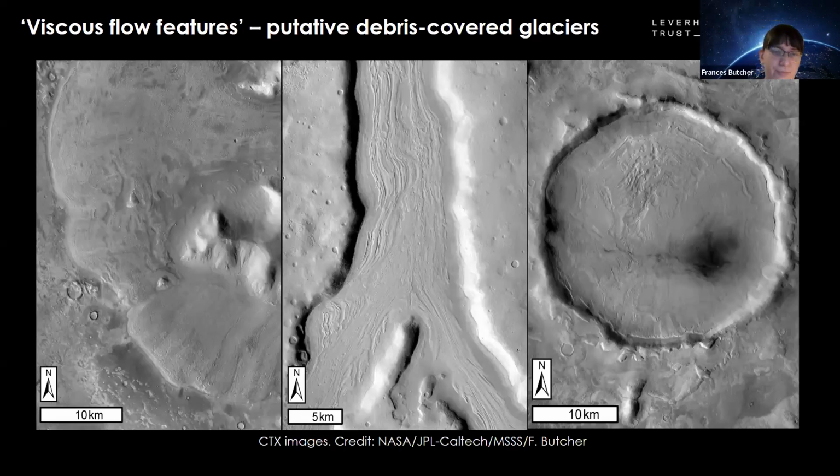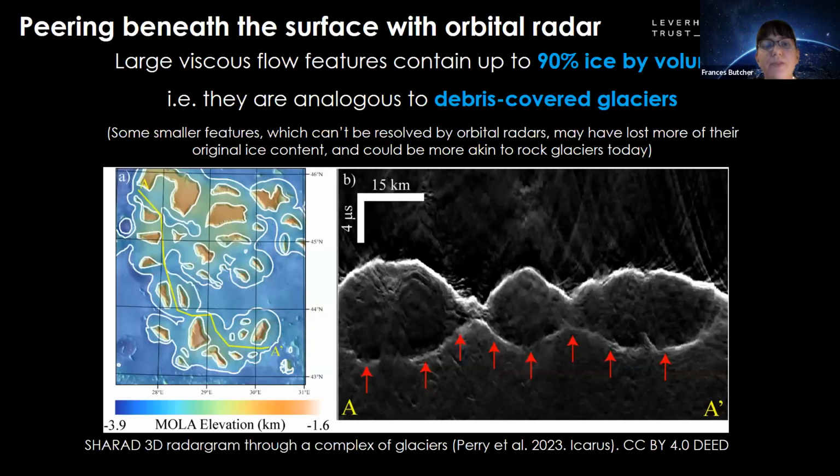We also have one of my favorites, which is something that we call viscous flow features that are actually thought to be debris-covered glaciers, put more simply. So we have three main types, three main large types. We have these topographically unconfined apron glaciers that you can see on the left-hand side, rather like Piedmont glaciers here on Earth. We also in the middle have large valley glaciers that flow down 100-kilometer long valleys in some cases. And then on the right-hand side is a very common feature on Mars, but one that's less common on Earth, which is a glaciated impact crater. There are thousands of these on Mars because there are so many impact craters around. And we can actually use that orbital radar system to see the beds of some of the larger glaciers.